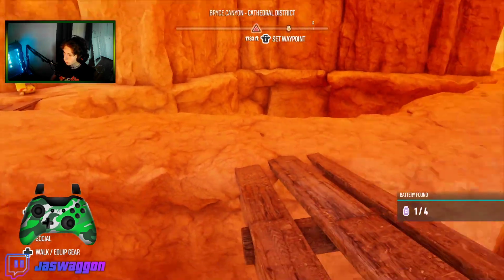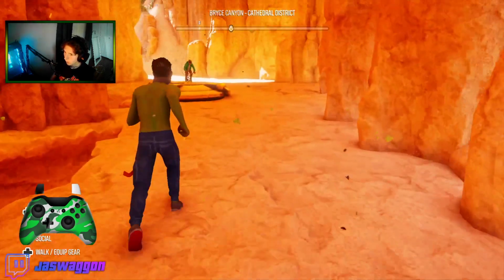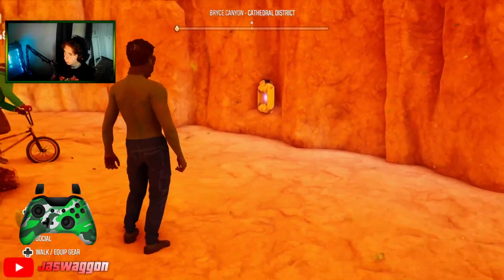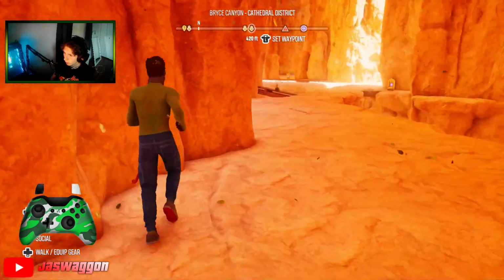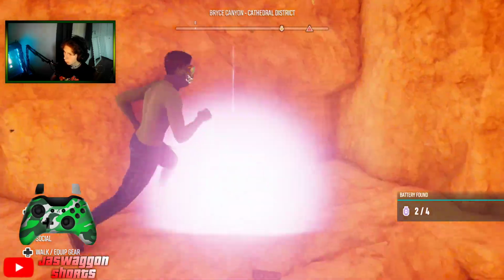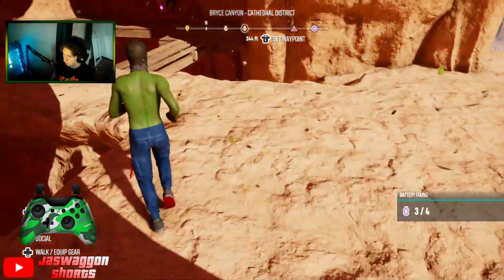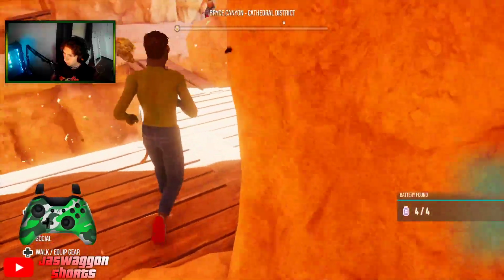Oh wait, yo, I'm tripping. I am so tripping. But I'm pretty sure there's another weekly challenge on this right now, because look at this. I just got one battery. Two batteries. I literally see the fourth battery right there, and this will open. Bang. Okay, we got all four batteries.